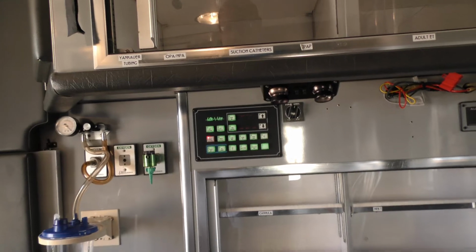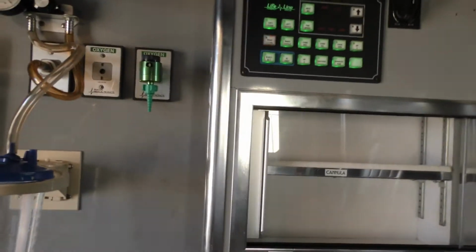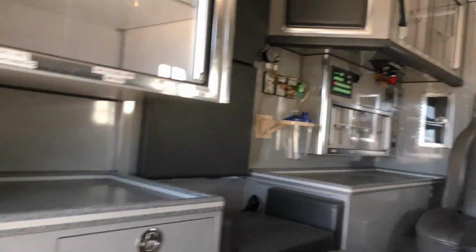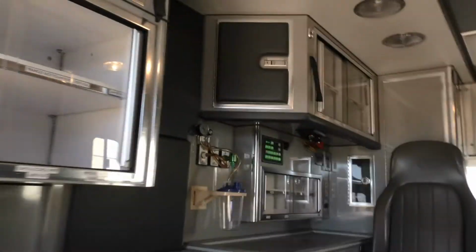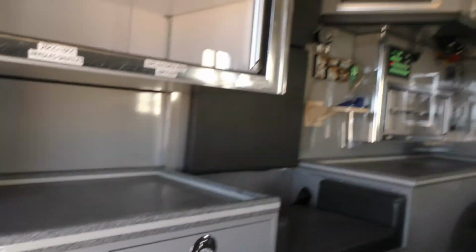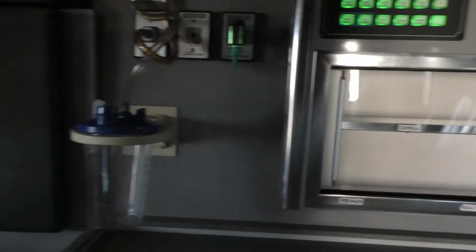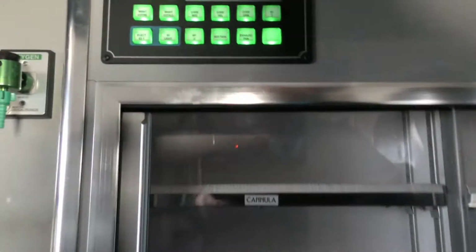And let me close these doors so the traffic isn't as loud, and then we can see the lighting better. All right, so let's go over to the action wall.